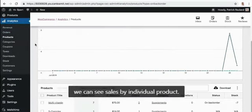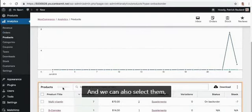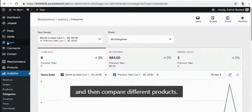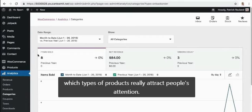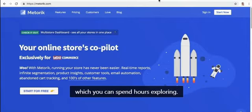Going back to products, we can see sales by individual product. And we can also select them and then compare different products. We can do the same thing for categories, which I find particularly useful. If you have hundreds or thousands of products, it's nice to know which is the individual bestseller, but it's more helpful to know which types of products really attract people's attention. The new WooCommerce admin adds a lot of really great reports to WooCommerce, which you can spend hours exploring.